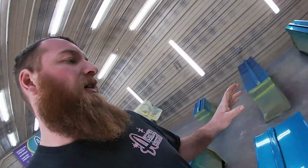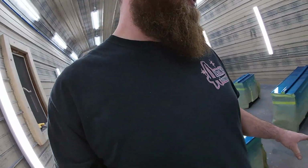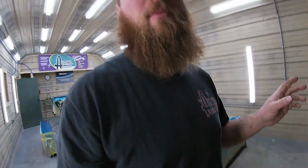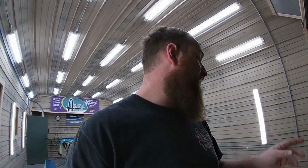Glad I did it. I was able to do a few other things while this was doing its thing. So I'm gonna work on the cabinets. We're gonna do a little 3000 grit polish on those and start putting this bad boy back together. Man, I am excited.